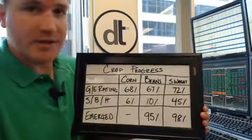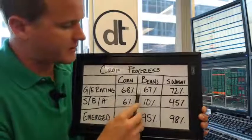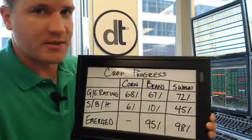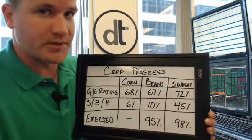So let's start with the good to excellent rating. Corn came in at 68%. That's what the market expected. Beans came in at 67%, same as last week, unchanged. The market was expecting around 68, so it was a little lower than expectations. And then spring wheat came in at 72%, good to excellent.